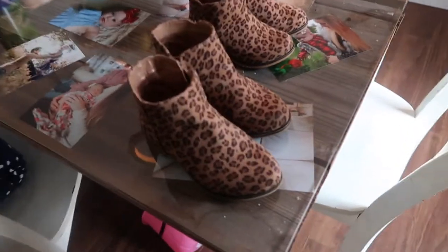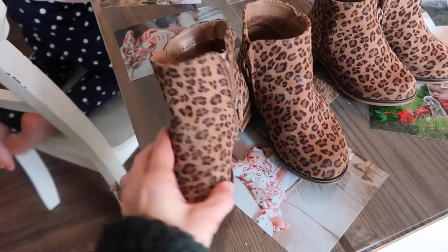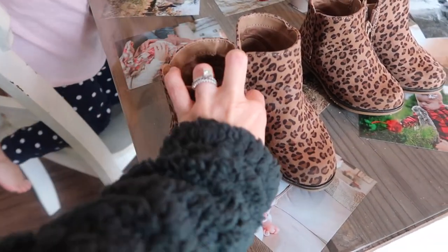But I also wanted to show y'all, I showed y'all earlier the girls' boots, but I wanted to show y'all up close their boots that I got them from Target. This is them, and oh my gosh, y'all, they are so stinking cute. They have the zippers on the side, which I love.